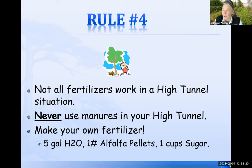I also put in fish emulsion, and just follow the instructions on the bottle for that one. I think it's like 2 tablespoons to a gallon. I stir it all up, and 1 cup per plant per week. I make my own fertilizer, and I'll tweak it depending upon what I see the needs are, what the testing tells me I need to add.